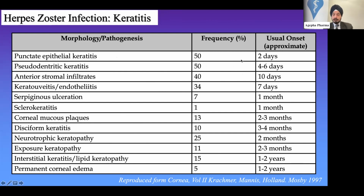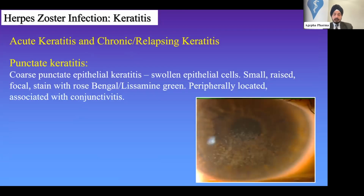And the other point to be made is that the earlier manifestations are due to active viral replication. The later manifestations are due to the immune response or the other mechanisms that we've explained. So let's look at some of these ocular manifestations quickly. Again, once you see these things and they're embedded in your mind, then you can start thinking of this condition in a patient who has the other symptoms and signs of zoster. So coarse and fine punctate keratitis.